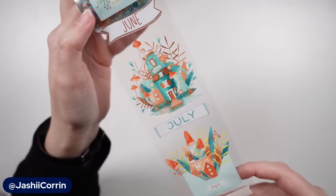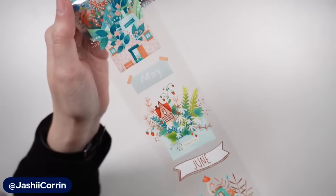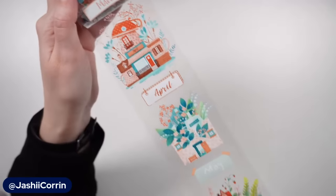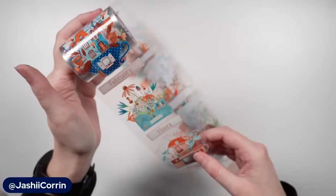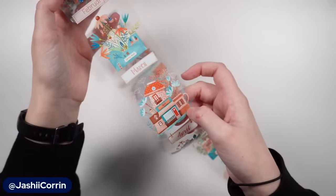So, yeah, July and then June, and then I guess we're back to springtime here. Is that similar to what we had before? I think so. The thing I will say with this is that obviously you get quite a lot of tape. You can see that it goes on for quite a while and has quite a roll. But I don't know how many of the April teacup I'm going to need. So it might be the kind of thing that I have to cut this up and send it to people, you know?